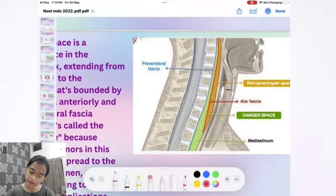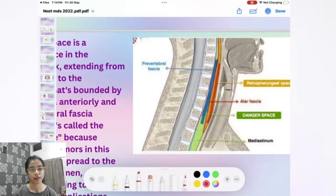See, this is your prevertebral fascia, right? So this is the prevertebral space and this is the retropharyngeal space. And the fascia which is dividing these spaces, which is present in between these spaces, is called the alar fascia. Can you appreciate it? This is your alar fascia.